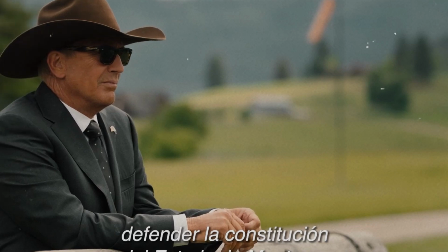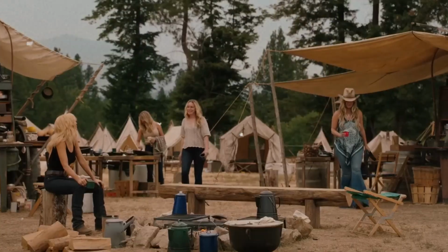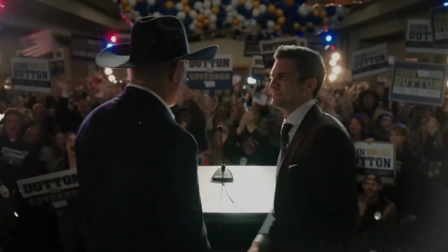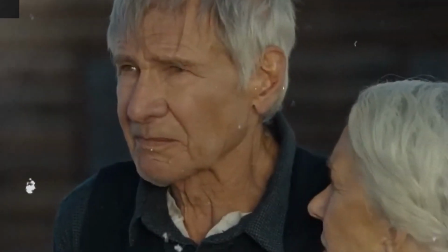Beyond the physical preparation, actors also immerse themselves in the mindset of their characters. They study the backstories, motivations, and emotional depths of their roles to bring an added layer of realism. The process isn't just about individual performance, it also heavily involves the writers and directors.